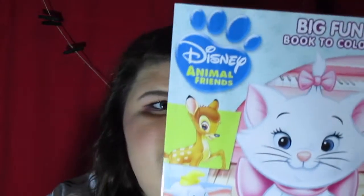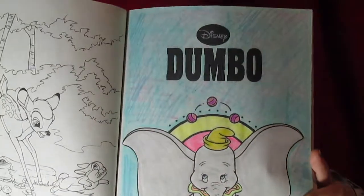The next thing that I got is a big, fun coloring book. This is the Disney Animal Friends coloring book. So it's got all your Disney animals in it. I have already colored a picture in this. Oh my gosh, look how cute. It's Dumbo. So this is a super cool coloring book. Coloring is my new hobby, so I'm excited.